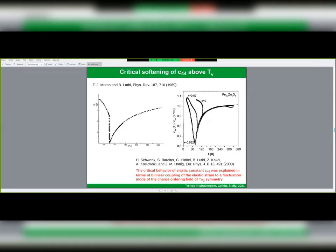And this was known for the cubic structure. Of course there were many experimental studies about the Verwey transition, and what they found already is a softening of the C44 elastic constant. The C44 is an elastic constant responsible for the loading along the body diagonal, so it's called trigonal deformation. So this is the resistance for this deformation mode. And it shows a sudden drop at 125 K.